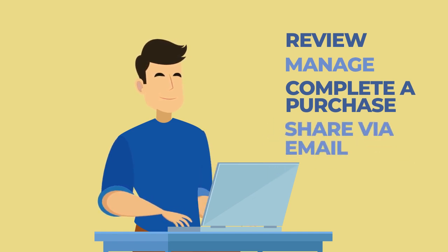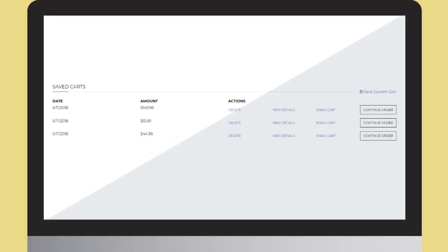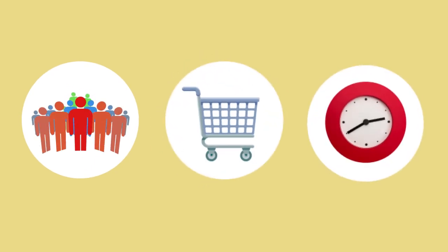with others via email. You can allow customers to keep saved carts indefinitely or have them automatically deleted once used to complete a purchase. Engage new customers, prevent lost carts, save shoppers time and effort with 3dcart's Saved Carts module.